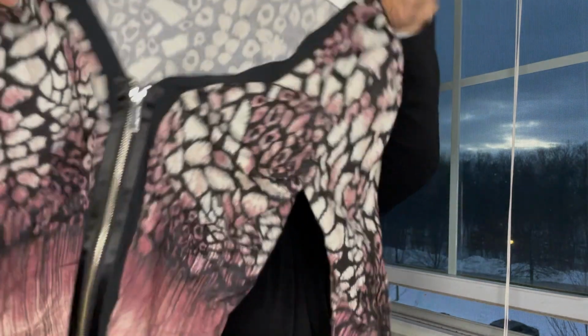Here's the next Karen Millen piece. It's got like a leopard print type thing going for it. Same style with the zipper. These are just going to go right to the RealReal. I'm not even going to bother with that. So, Karen Millen, pick it up if it's under $5 for the RealReal. Otherwise, don't do it. Most pieces are not going to get priced up that high.